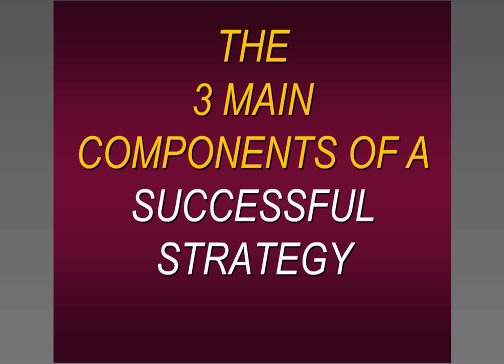Welcome to this presentation where I'm going to be talking about the three main components of a successful strategy. You can start using and applying these as early as tomorrow, and you can do anything you'd like. You can take one of them and add them to your already current strategy, or you can actually put together and make a strategy based off of these.